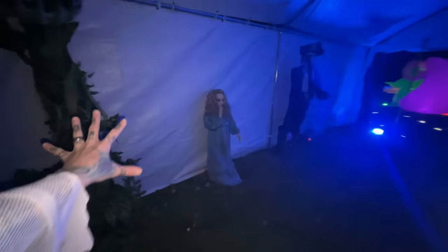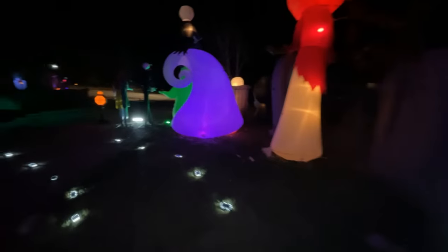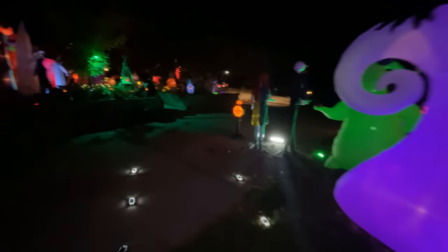Here we go back out. I'm gonna check the fog and the fog machines, and I need to get a light to put on these guys. Let's see what's going on over here.